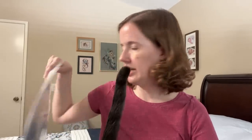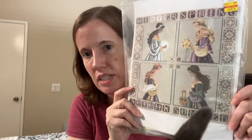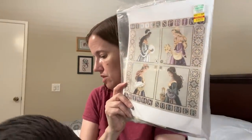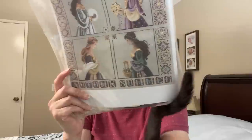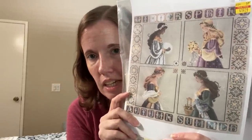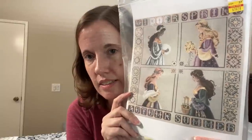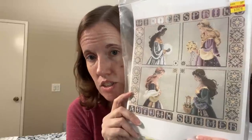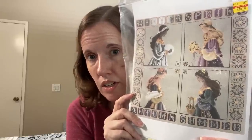Next, I have my Celtic Ladies sampler, which is a collage I put together of, no, don't do that. Get off. Just crumpling my paper. A collage I put together of the Celtic Ladies seasonal ladies from Lavender and Lace. Just took portions of them and put them all together.